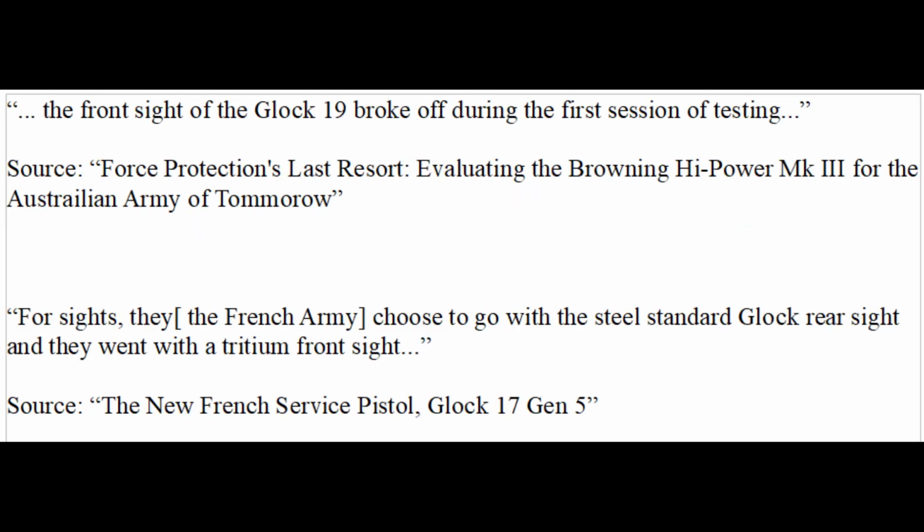It's also important to talk about iron sights. When armies choose Glocks as their service handguns, they make sure to get the steel iron sights instead of the standard polymer ones. It's fairly obvious that polymer can't take much abuse, and that's why the standard polymer front sight broke off a Glock during the first phase of Australian Army testing. They were not testing durability, by the way. They were just comparing how fast and accurately you could shoot different handguns.